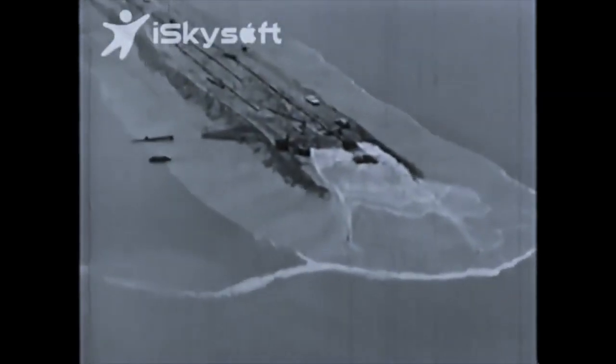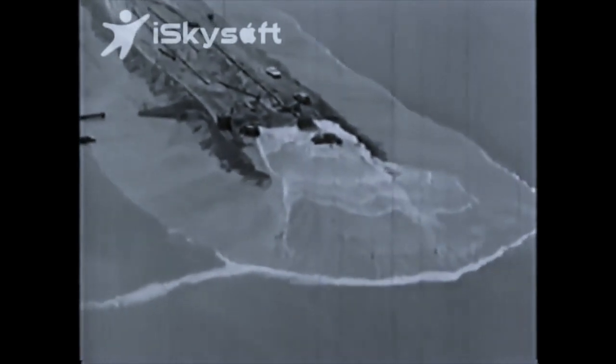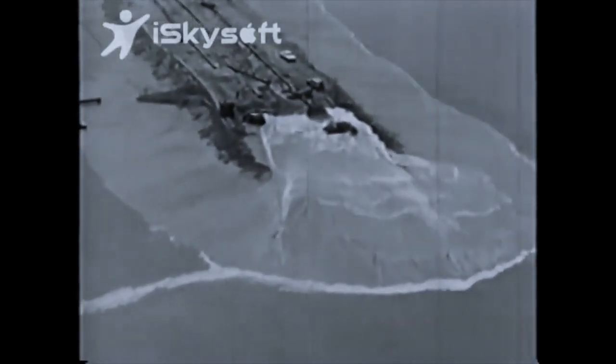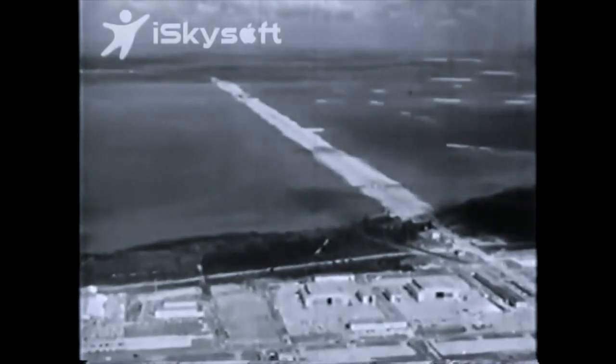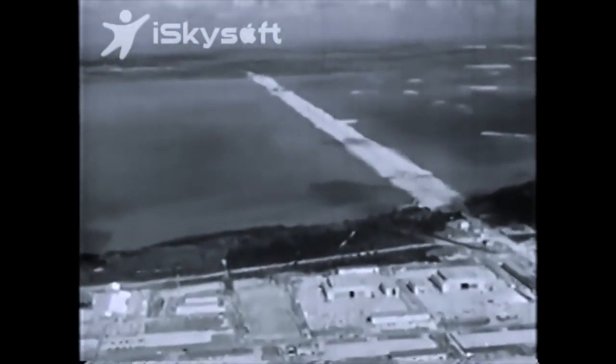Two causeways were dredged up, one crossing the Indian River, connecting the spaceport with Highway US 1 on the mainland. The other causeway, across the Banana River, provided access between the Cape and the Space Center.